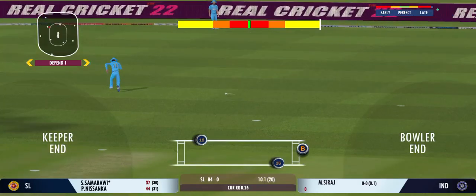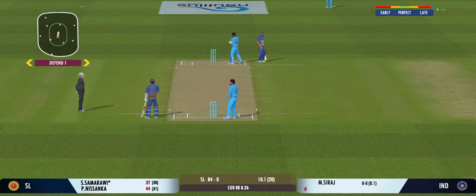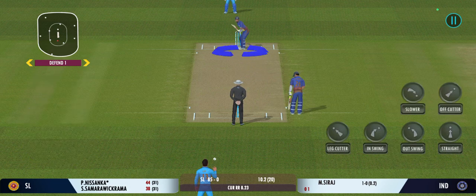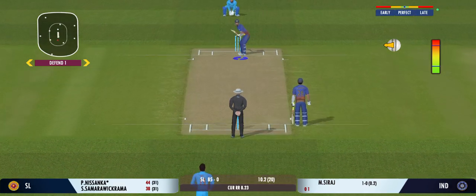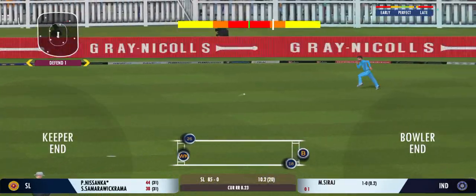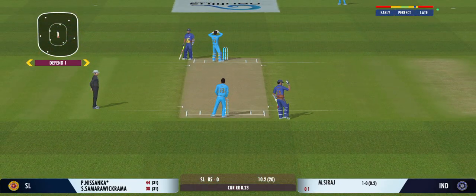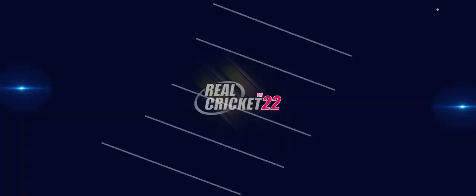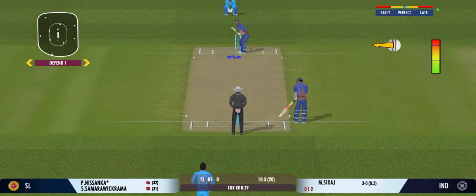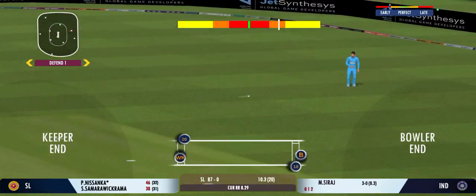Good shot for a single. Wow, that was a really wide throw. Good shot by the batsman. Can they steal a second here? Easy enough for the batsman to play for a single or a two if they run well.